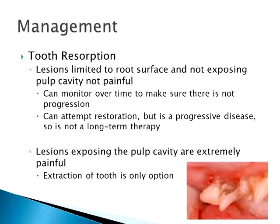Tooth resorption, and again, this is getting back to Connie's question about how painful it is. If it's just on the root surface, not exposed to the pulp cavity, not really painful. But the problem is this is a progressive disease. It's not going to fix itself. You can try restoration. You can use enamel products, fillers, crowns, that sort of thing, but it isn't going to stop the disease. And really, once that lesion gets into the pulp cavity, it's horribly, horribly painful for the cat, and really your only course of action is to actually pull that tooth.